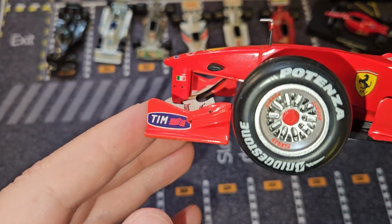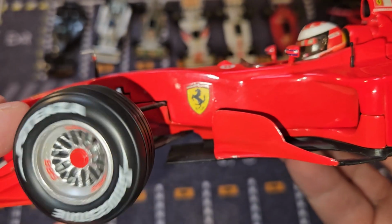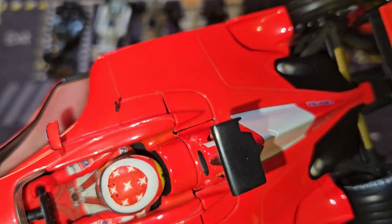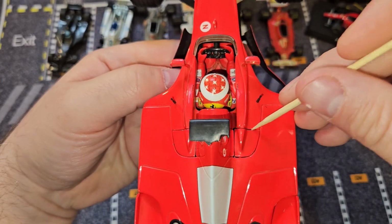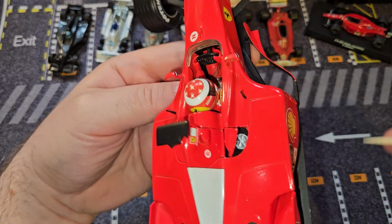And look at those wheels, BBS, with again the brake system behind. We have fuel flaps which can be opened as well. We have mirrors. We are not missing mirrors in this one. The Williams was the only one with something missing.